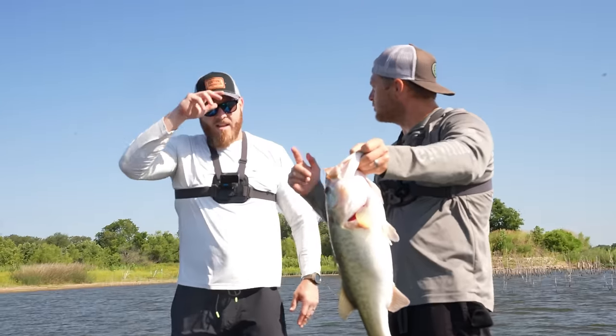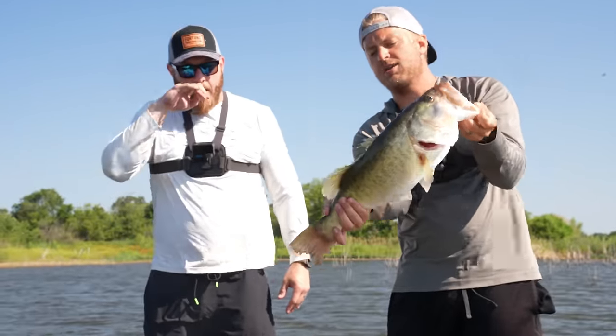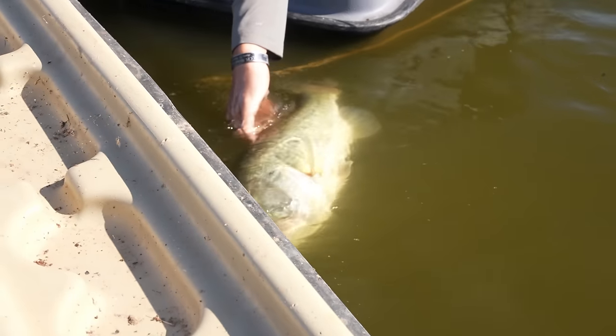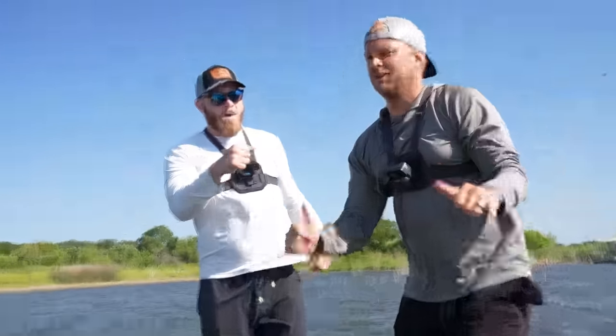Did you see my rod when it hit? Smacked this thing. Just smacked me crazy. Knocked it sideways and stayed on it. Rehooked it a couple times. That's a monster, man. Oh yeah, okay. She'll be good. Oh yeah, took off. Dude, let's go, man. Let's go.